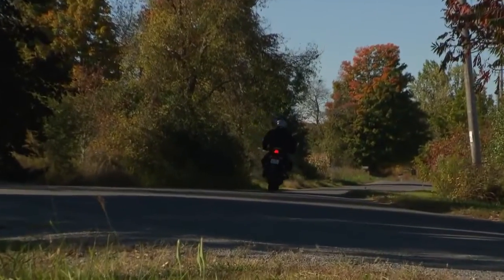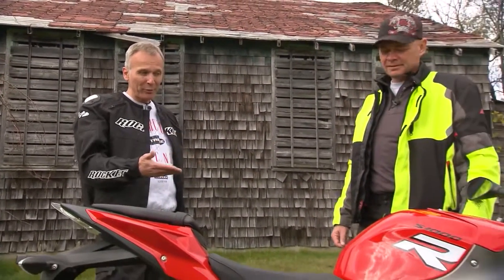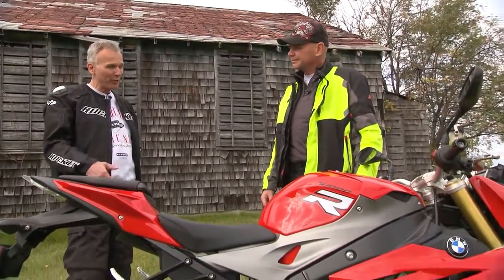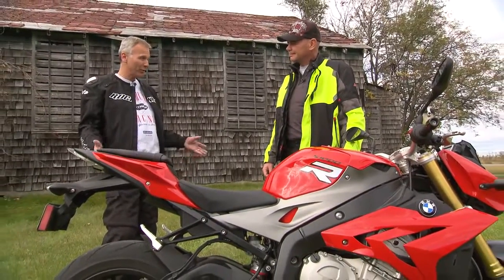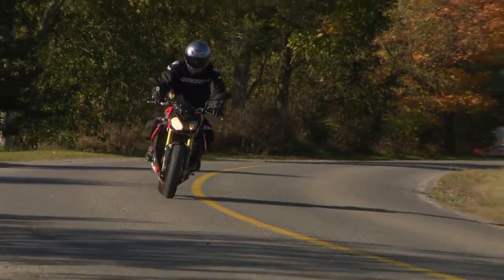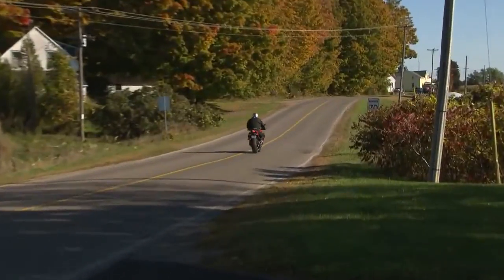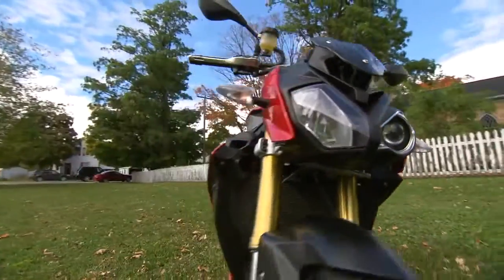Yeah. What did you really like? What's the one lasting impression? The smoothness of the power delivery. And I have to admit, I rode most of the day with the throttle setting on rain, because it was just a nice cushy delivery of the power. It's still, all the horsepower gets there. So it's as fast as it needs to be, but it was smoother and more comfortable than I expect a sport bike to be.